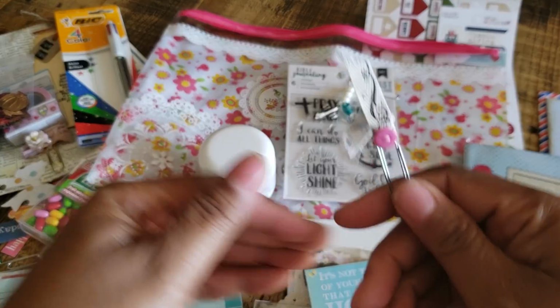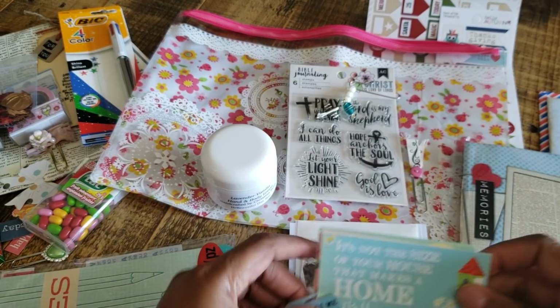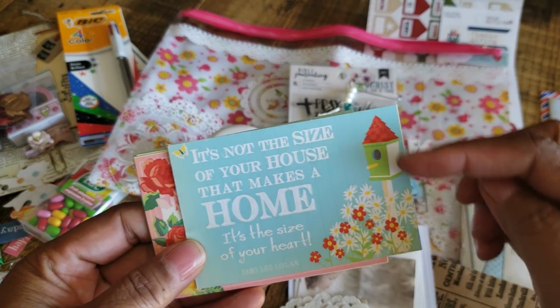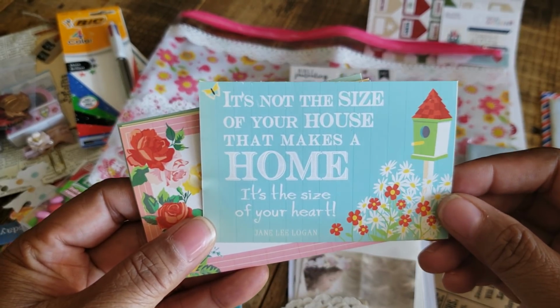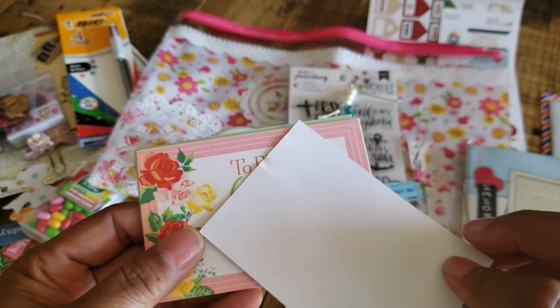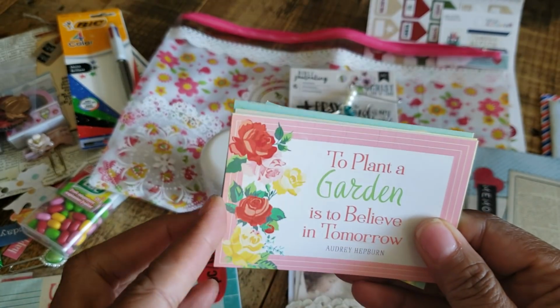Okay, and look at this adorable little clip. Love that. I'm so excited. And then here are some little, what are these, 2x3, 2x4 cards? 2x3, I think. It's not the size of the house that makes a home. It's the size of your heart. Love these. Oh, these are going to be so nice in my journals.